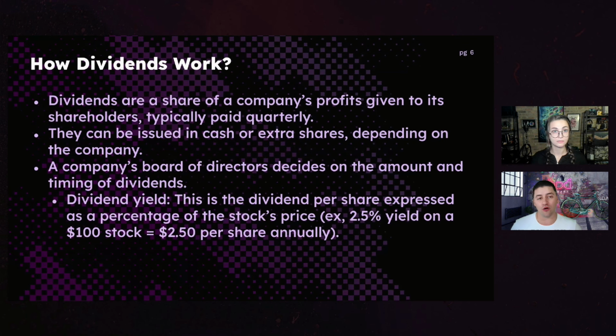So, how do dividends work? Dividends are basically a share of a company's profits given to its shareholders, typically paid quarterly. They can be issued in cash or extra shares, depending on the company. And a company's board is the one that actually decides how dividends are going to be paid, when they are going to be paid, and also the amount.